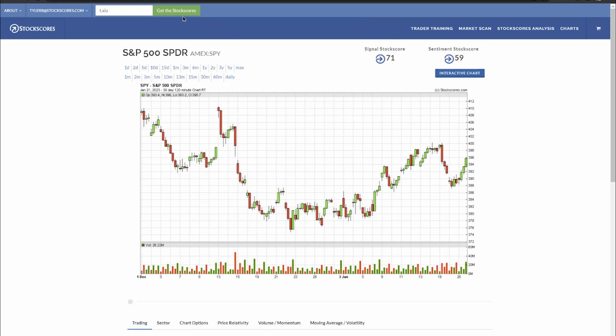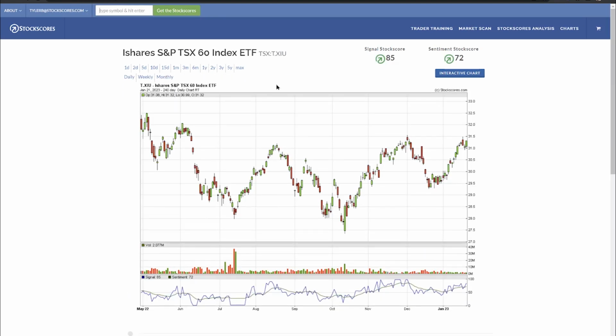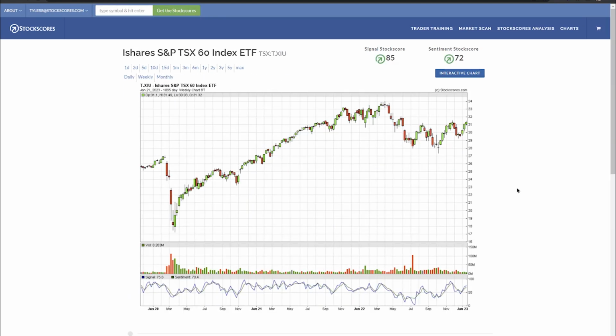All right, let's take a look at the Canadian market now, T.XIU. And this is the 3-year chart to start us off. And you can see a sort of a head and shoulders bottoming pattern building here. You've got the shoulder, the head, the shoulder, and you're just at the neckline starting to break through it. That should take prices back up to those highs. So things looking fairly good there.